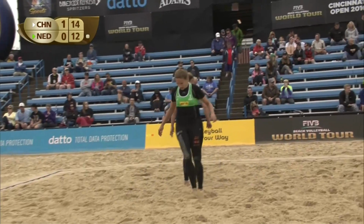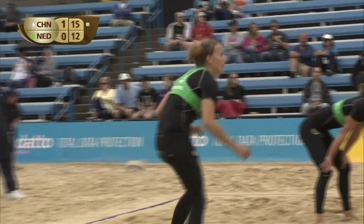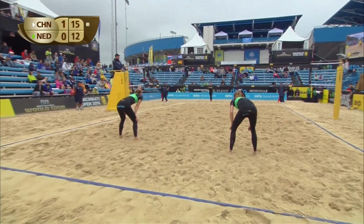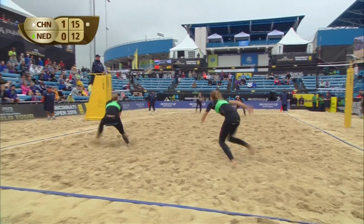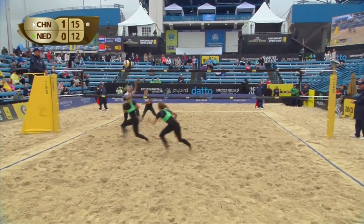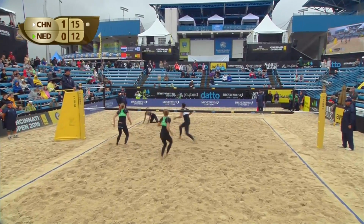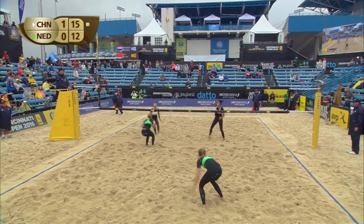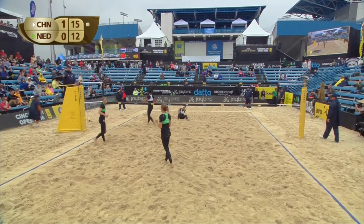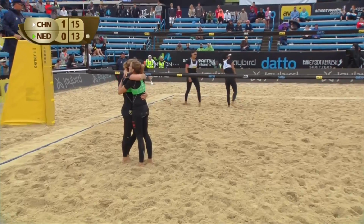Once again, the Netherlands have done exactly what is probably making Morph Bose, their head coach, very frustrated. They work really hard to get a point, go back to the serving line and just give the ball straight back to China. And that just puts the pressure straight back on themselves. Good up. Excellent work. Really hard fought rally and point for the Netherlands.